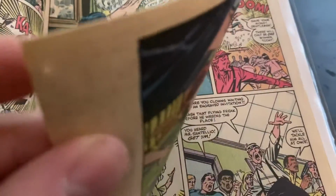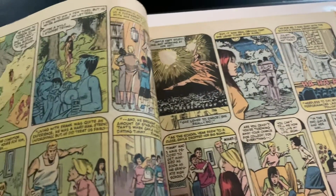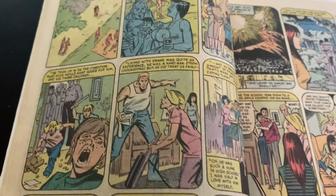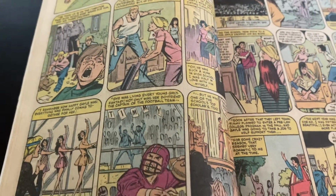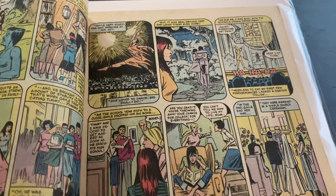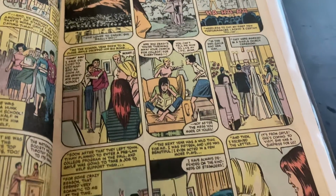This artwork will just go to show you exactly what I'm talking about. But yeah, folks, you definitely want to pick up this issue. I just read all of this book recently. It's a great refresher. I totally forgot what this book was about.